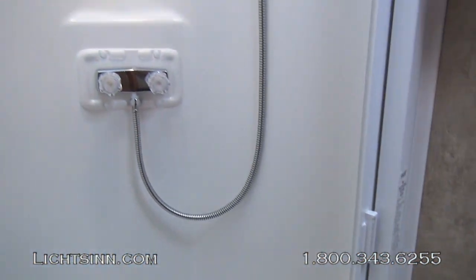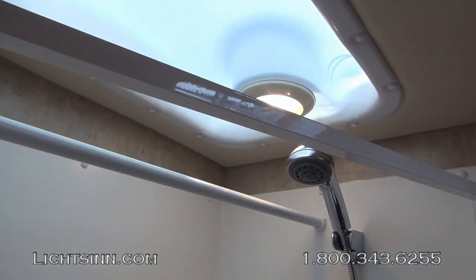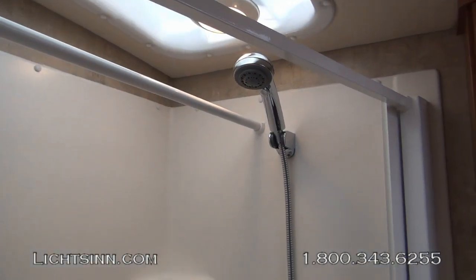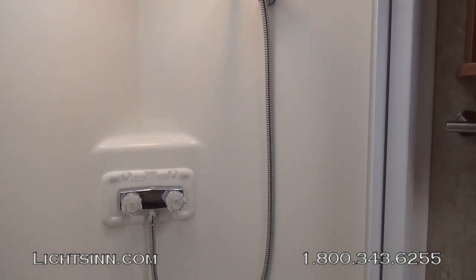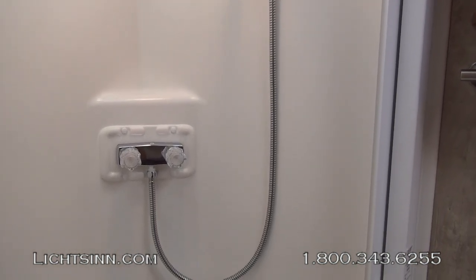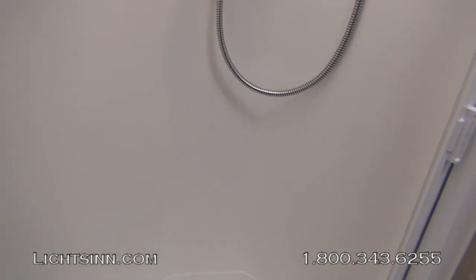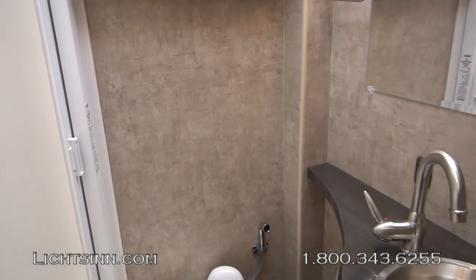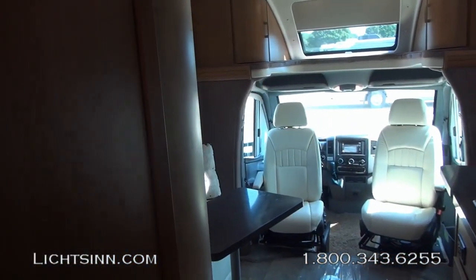We continue the high endurance vinyl flooring into the bath. Up top here, you'll see a wonderful overhead skylight that allows you to bring in indirect lighting as well as additional height clearance. We include a flexible handheld shower head that allows you to start and stop the water both on the head as well as on the faucet to conserve water when dry camping. And also a nice one-piece pan and one-piece surround in the shower for easy maintenance and easy cleaning.